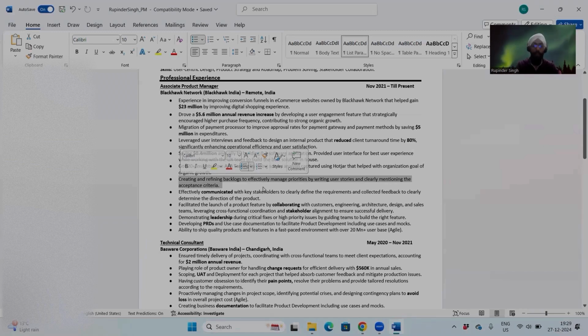It is a part of the job that I've done. So these kinds of experiences cannot be quantified. These kinds of responsibilities cannot be quantified. So you should simply follow the job description and either copy paste it or tweak it a little bit.